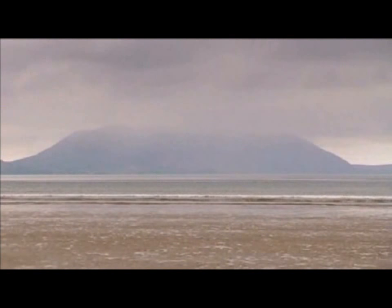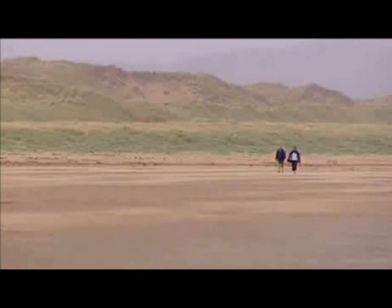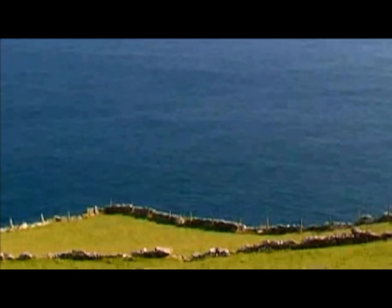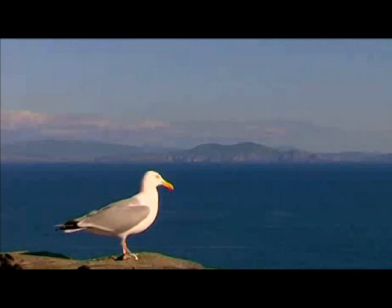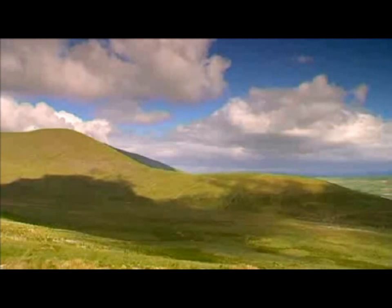The intricate coastline of the Dingle Peninsula is arguably the most spectacular in Ireland. Here on the North Shore is just one beautiful sandy beach after another. Mountain ranges run the whole length of the Dingle Peninsula like a backbone, from Slieve Mish in the east to Brandon and Mount Eagle.